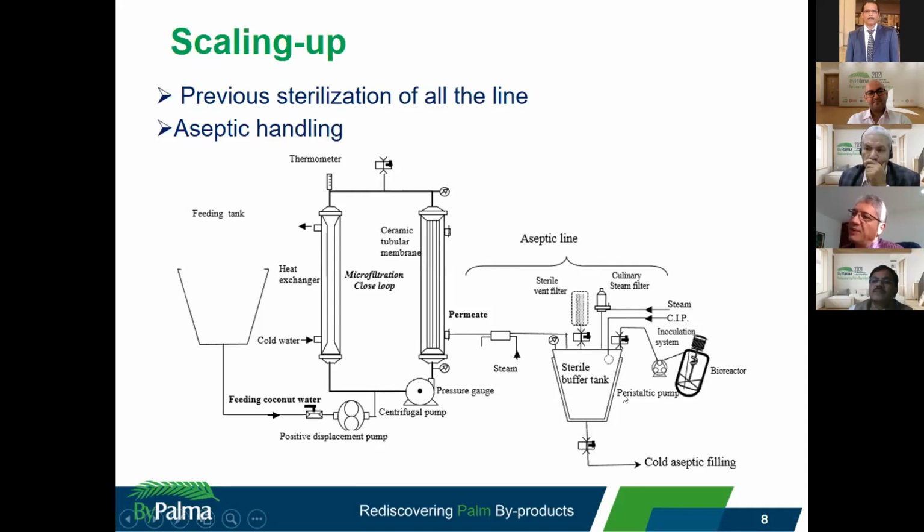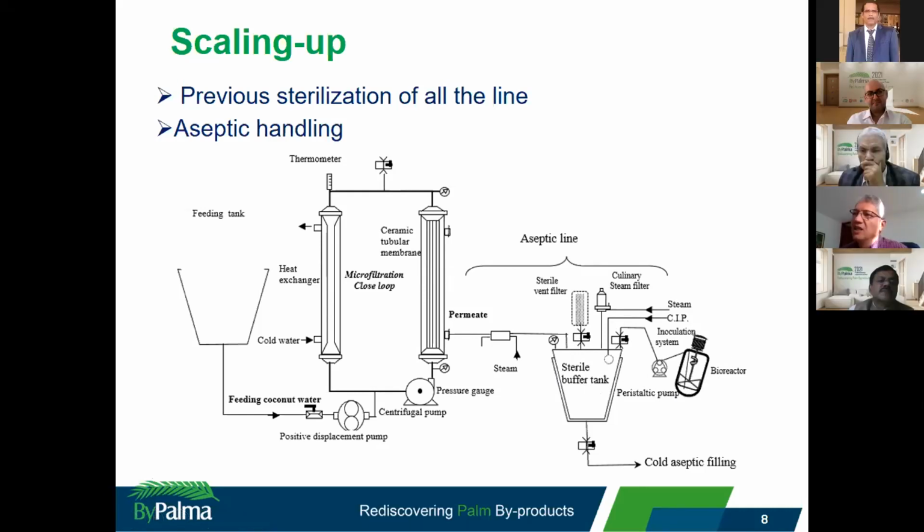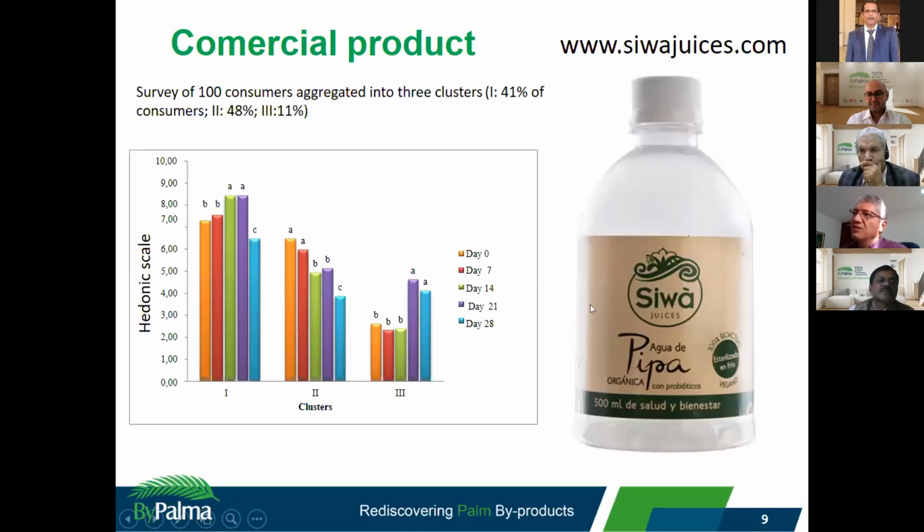And thanks to a peristaltic pump through a hose, it is again put in the sterile buffer tank. So at the end, we have this kind of product, as we see here. This is the product that is currently sold in the supermarket in Costa Rica. It's pipa, which means young coconut water. And in this case, it is organic with probiotic.